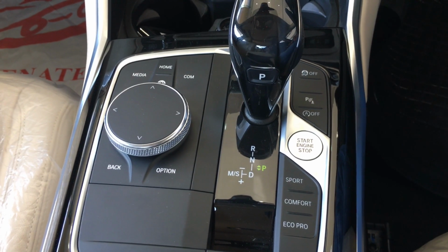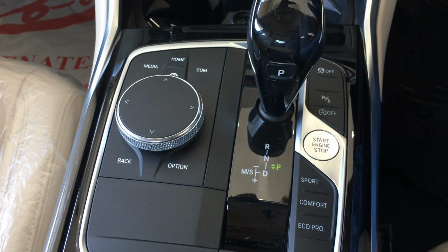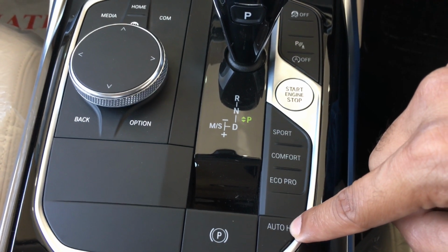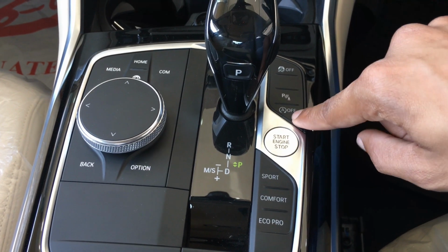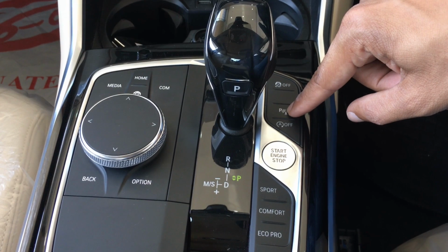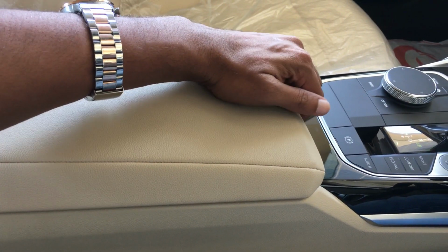Now, checking the center console, you have the iDrive knob with the fast buttons which go directly to that screen. You have the electric parking brake, the auto hold function, the different driving modes, the engine start-stop button and the automatic engine start-stop activator and deactivator, the parking sensor button, and the stability control button. Underneath the armrest, you have a USB-C charger point with an ample amount of space and a small light which illuminates the cabin.